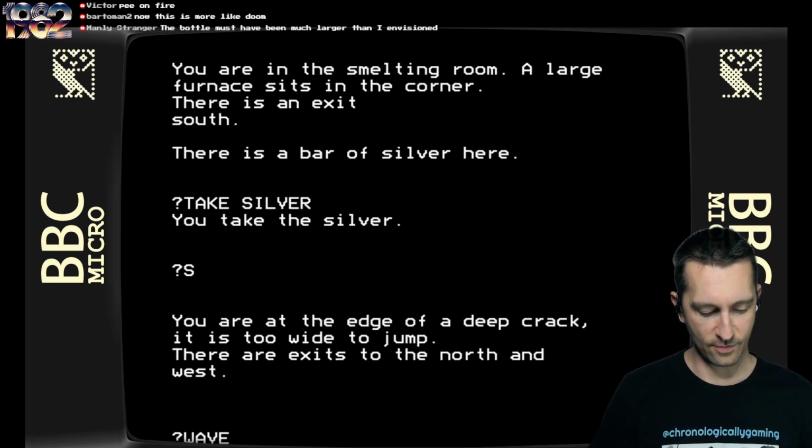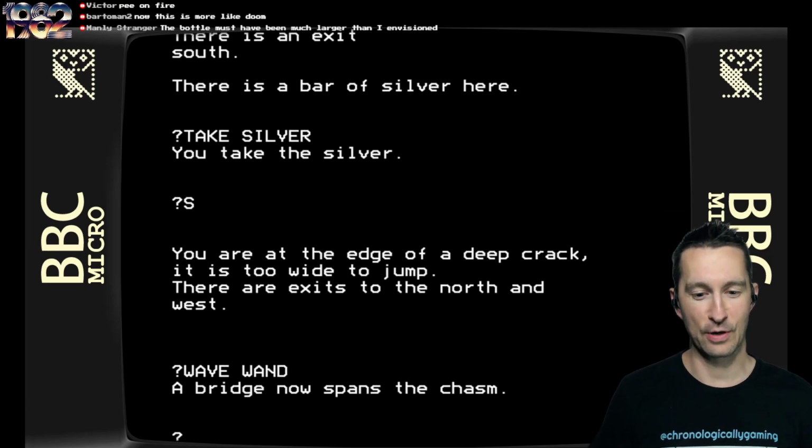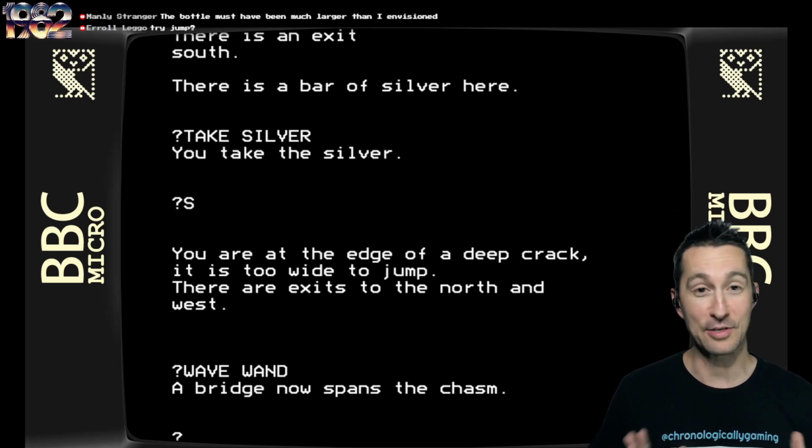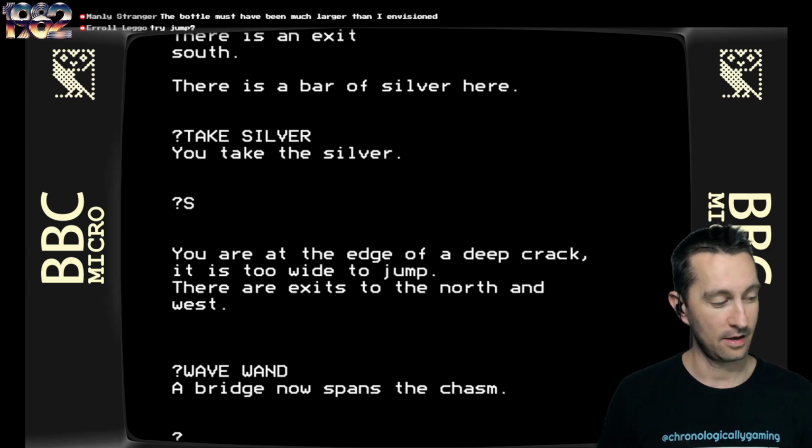Wave wand. The bridge now spans the chasm. Wow. So we just waved the magic wand the sorcerer had, and it just makes a bridge. How you would have known that the wand would make a bridge, who knows? Yes, you can't jump it. You would have to know that a wand would make it across the chasm. Crazy, right? Blows my mind.